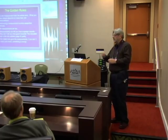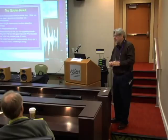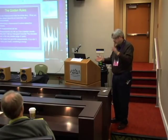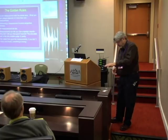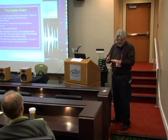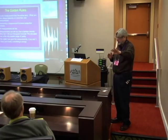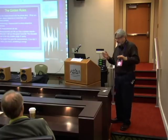The other thing you do with setting up speakers in rooms: if you've got a speaker on a stand and it's 3 feet off the ground, you need the distance to the sidewall to be not 3 feet. You need the distance to the wall behind the speaker to be not 3 feet. The ideal would be the golden ratio, 3, 4.5. What's 4.5 times 1.7? Well, I'll leave it to you.